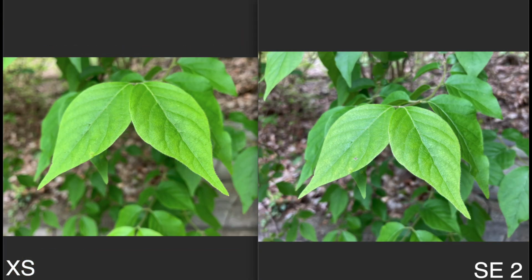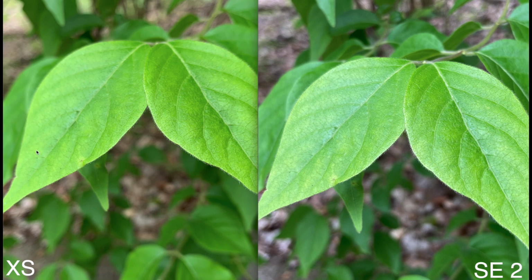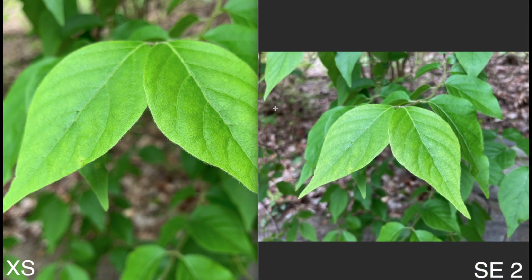Now this is just another close-up of those leaves, and they look almost the same. This one maybe looks a little bit more yellow. This one looks a little bit cooler, so again, a lot of warming going on here, and a lot of cooling going on with the iPhone SE2.